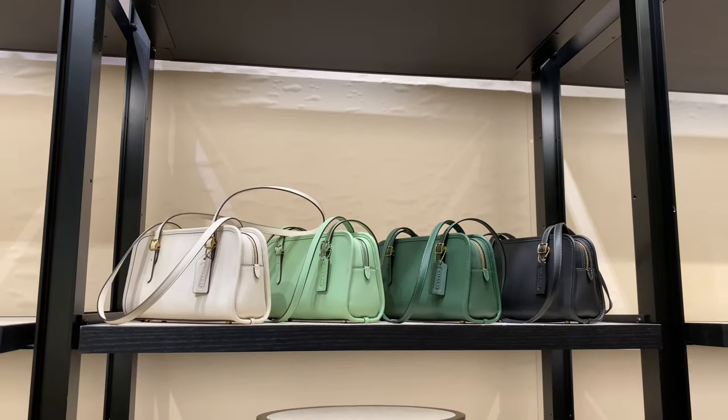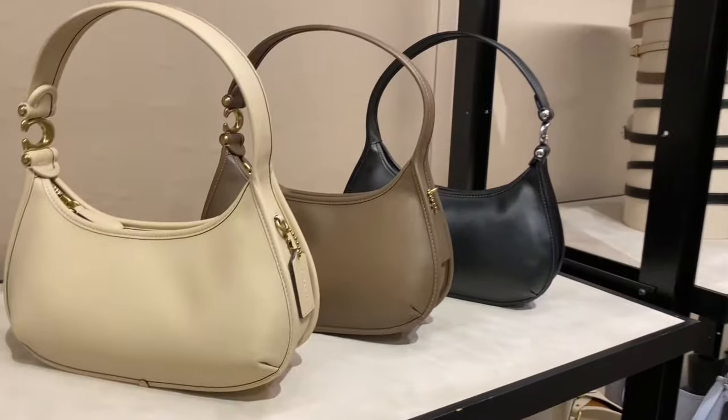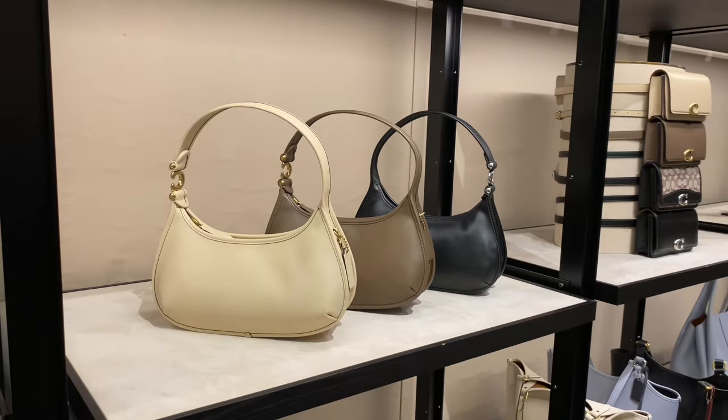And today we are taking a very quick Coach retail shop with me trip for two of some of the latest handbag designs. The iconic reimagined swing zip bag, as well as the new Eve shoulder bag.